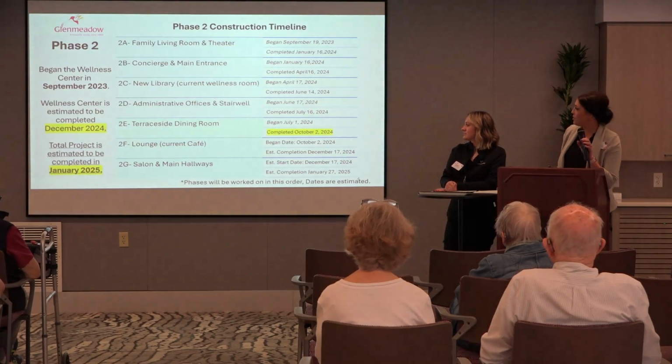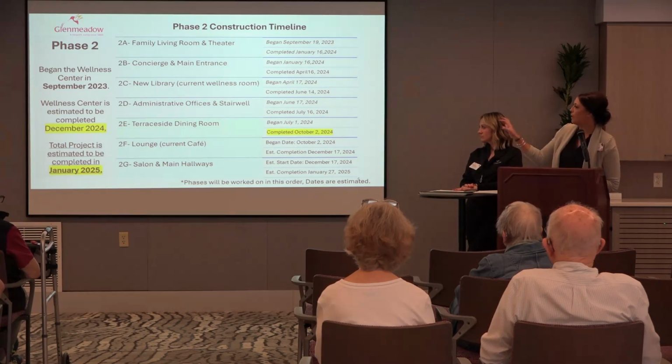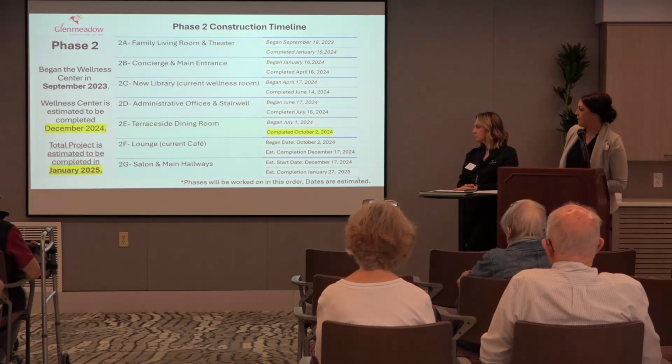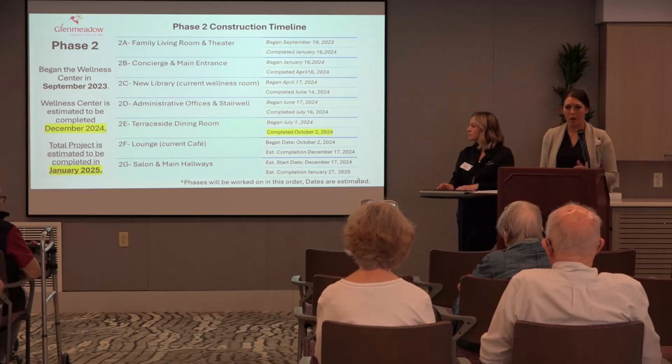So we'll go through just the quick timeline. Last time we all met, we were in the middle of the terracite dining. That has since been completed. So we are currently working on 2F, which is the lounge behind the closed door in the main hallway. And that is estimated to be completed mid-December. And at that point, they'll start working on the salon and the rest of the main hallway.